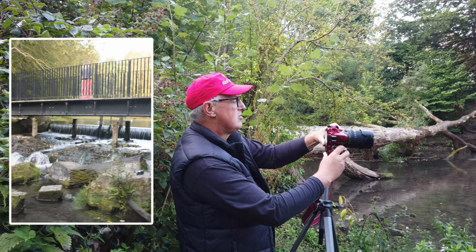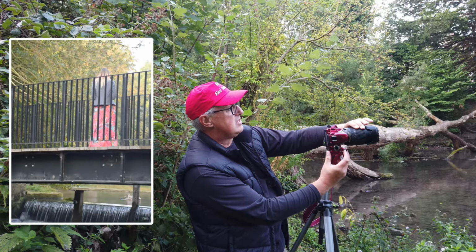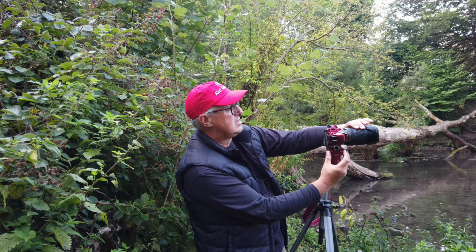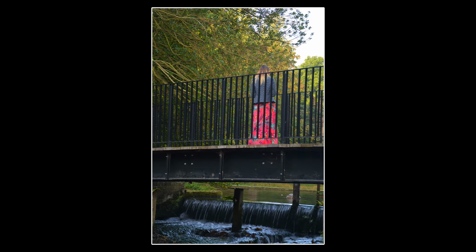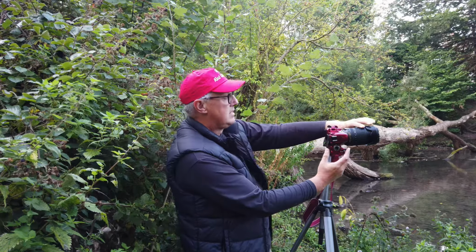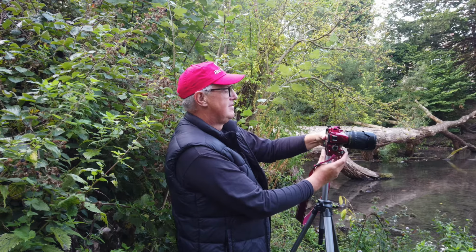Oh, street photography. Quick, take a shot. Random person on bridge. Contrasting colours. Yeah, that's fine.